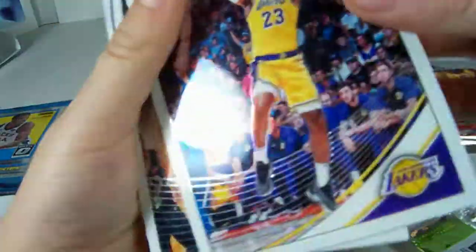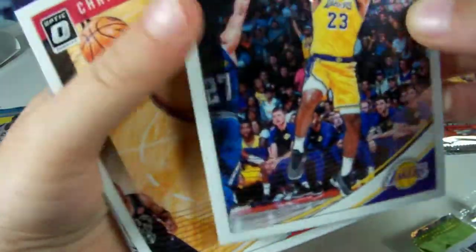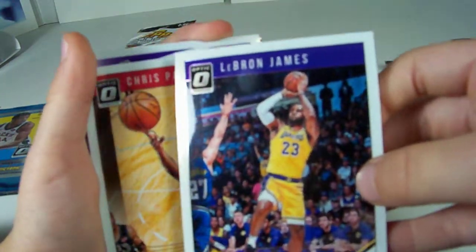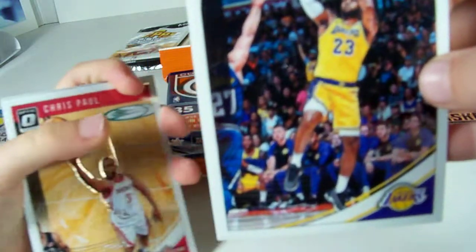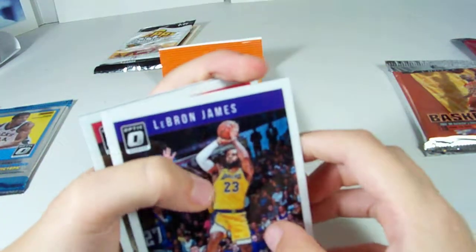We got LeBron James. What? You pulled a LeBron James, the first card. Why are you so loud? Because I don't know if the camera audio is good. I'm standing behind you, and LeBron James is this generation's greatest player. You guys should be excited. Whenever people talk about it, they either say Kobe or LeBron James.